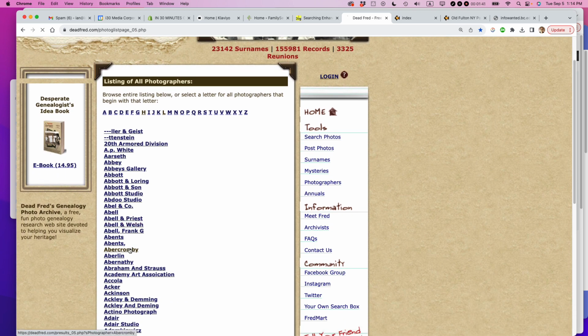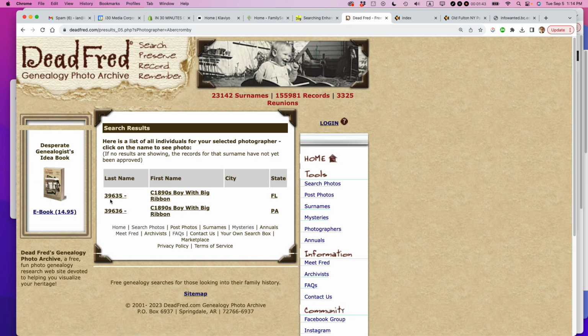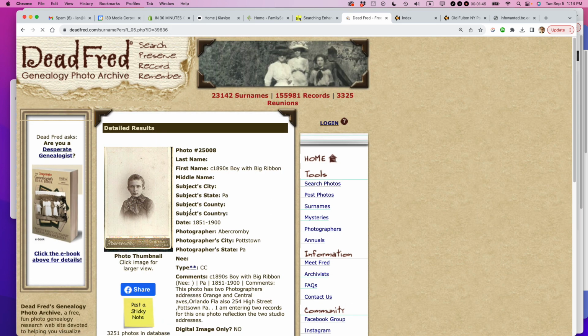So here's an example right here, Abercrombie. This is an unknown person. It's a boy with a big ribbon, but whoever uploaded it believes that this photo came from the 1890s. It also is in the state of Pennsylvania. So this information can help you identify something about the subject of a photo that you have if it's from the same studio. So that's the second of the independent old school genealogy websites.